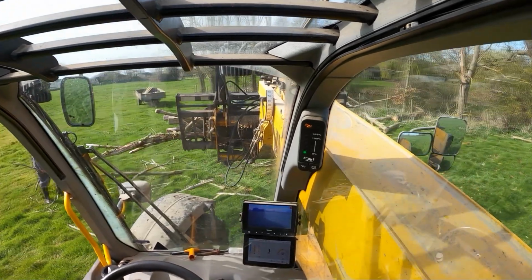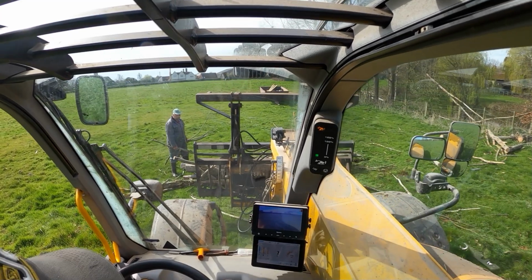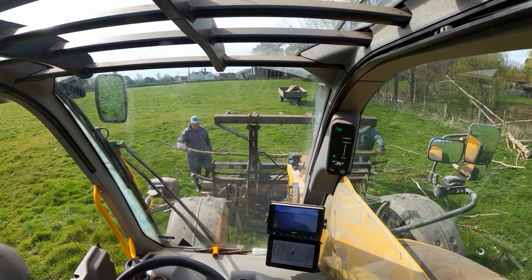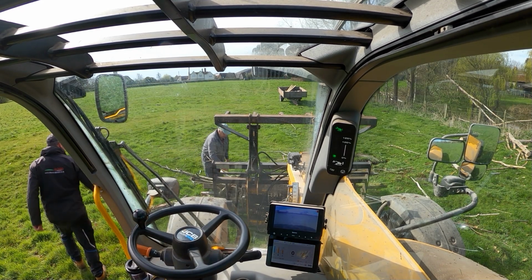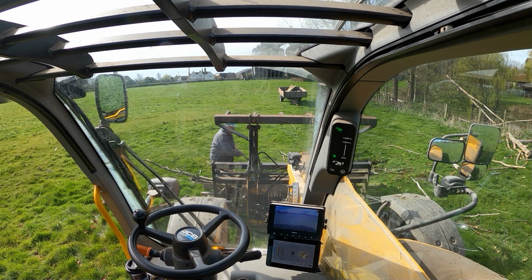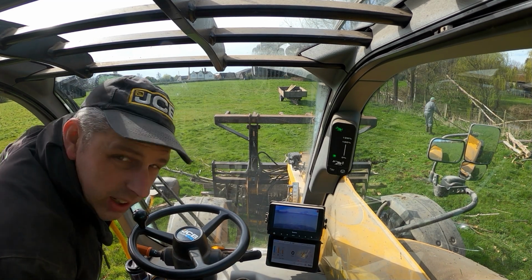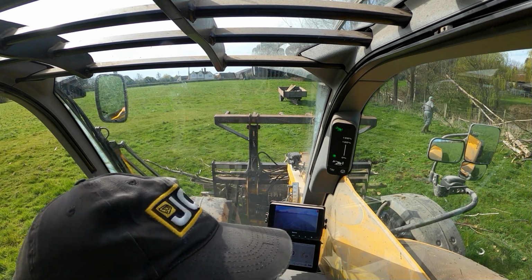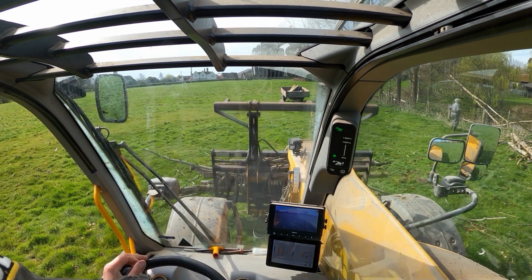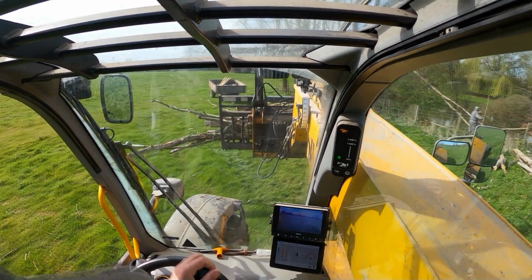Right, go on. That's definitely no good for burning. That's rotten as anything. That'll make a nice little habitat for some wildlife, won't it?